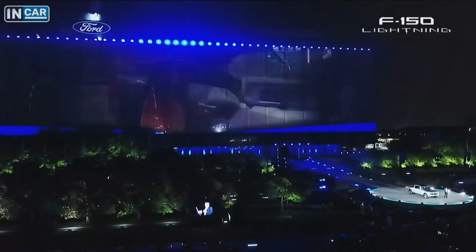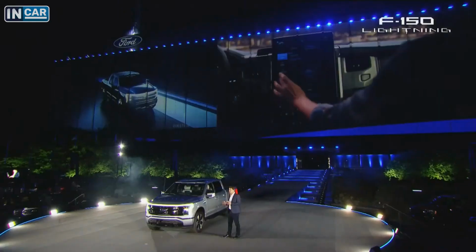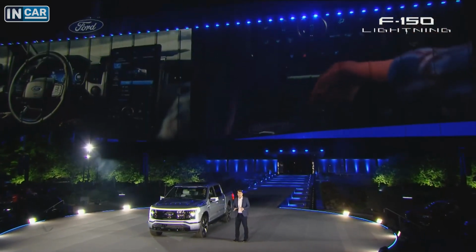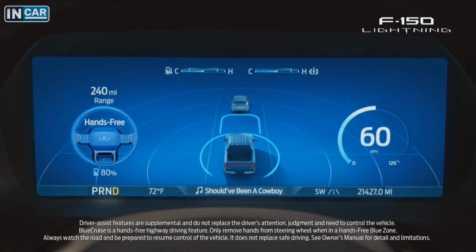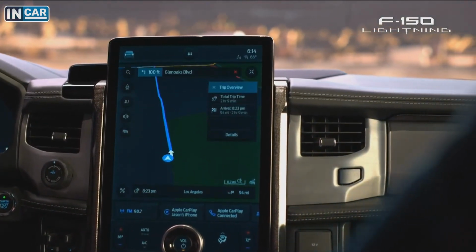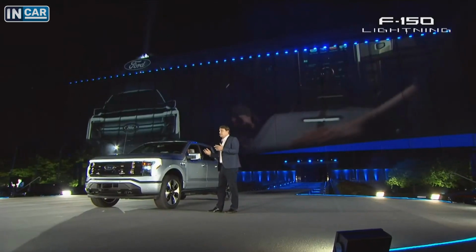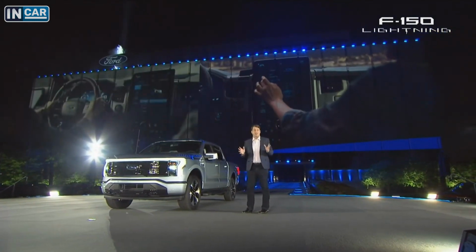And the cabin is a perfect blend of luxury. No one does luxury like the F-150, but technology and lots of clever features. And boy, do we have technology, including a true hands-free highway driving system we call Ford Blue Cruise. The F-150 Lightning will just get better and better every day, every month, every year with the over-the-air updates that we call Ford Power-Ups. They'll fix bugs, continually improve the user experience, and add completely new features and technologies.